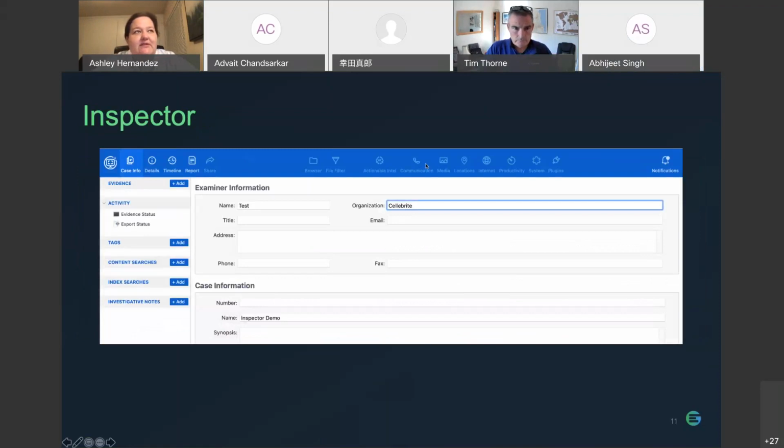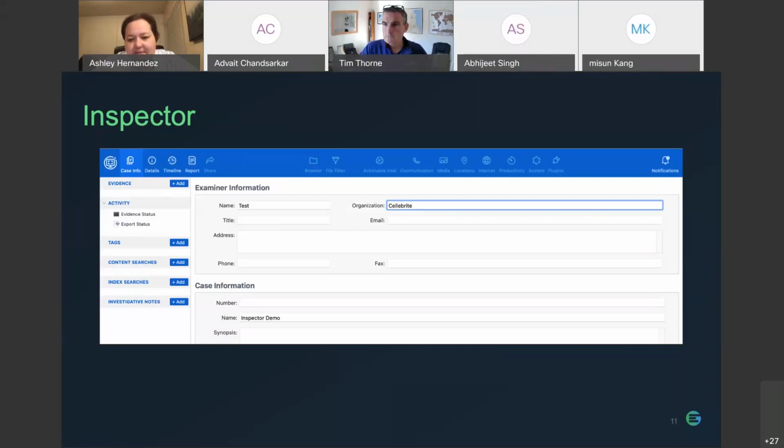As you can see here, the actual layout of things has not changed, but up in the title bar, we now look more similar to Physical Analyzer in that we have the same coloring and flat icons, and we just updated some of it.